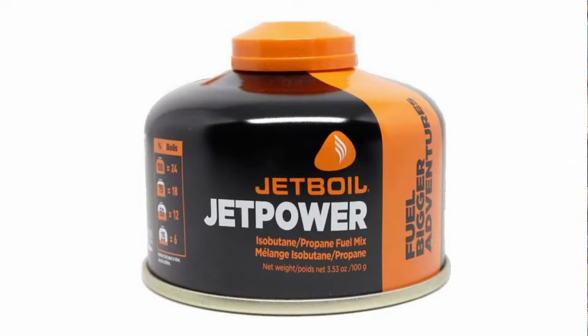The JETBOIL Zip is their entry-level stove, and it can be had for $99 right now. Just don't forget, you'll also need an 8-ounce canister of fuel so he can use it. But the fuel is only around $7 a canister.